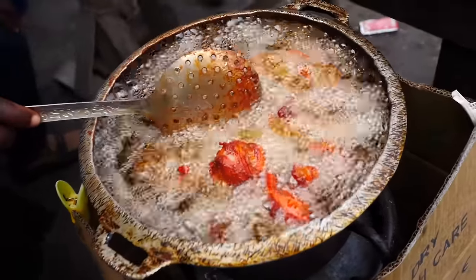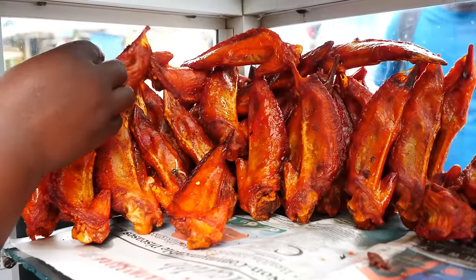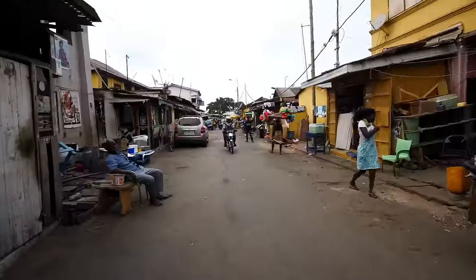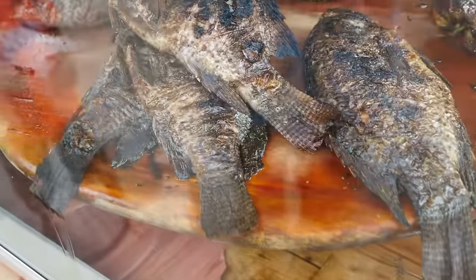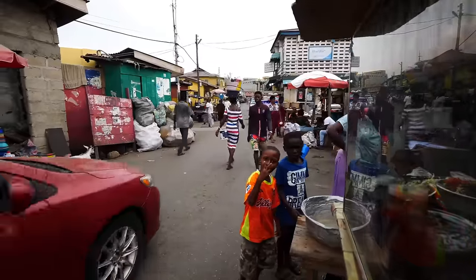Here we have way more vendors, lots of very small street food stalls, right? So this one has like chicken wings, fried chicken wings. This is a crowded street, huh? Lots of people walking up and down the street. There's cars, there's shops. Dude, they carry so many things on the head.